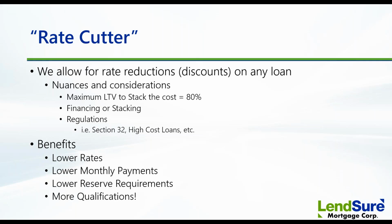So can you do rate cutter on an 85 or a 90 LTV, Josh? No. Okay, so the answer is semi-no, because you still can buy down the interest rates, but the cash has to come to close. Exactly. So that is the significant difference. 80 is your max, so it'll be a total of 82 LTV is your maximum threshold for financing or stacking.